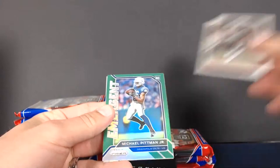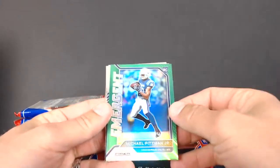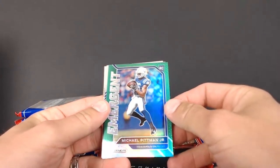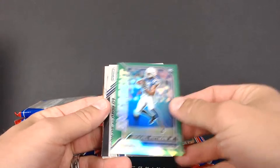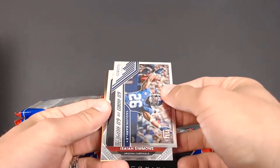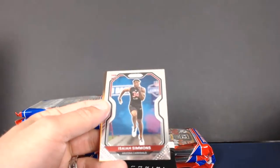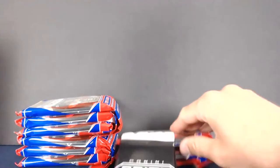It's going to be a Michael Pittman. Second Michael Pittman. That's nice. Nice emergent green. It's a cool picture. It's a really good card. Yeah, I like the picture of him, man. I just love the emergent greens, man. We got a Saquon, go hard, go home. And we got a Cardinal, Isaiah Simmons. Nice one for the Cardinals.